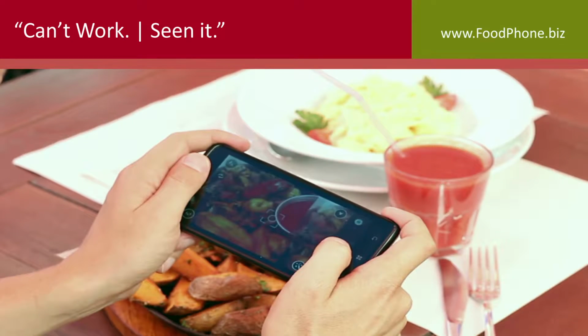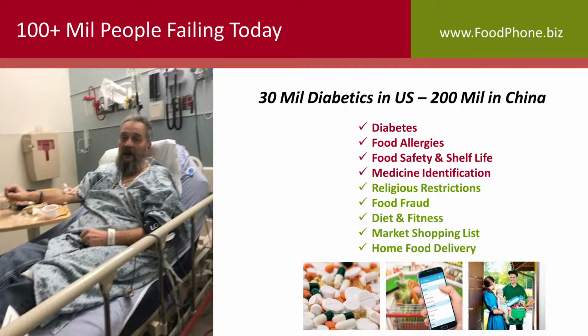In fact, there are 100 million people today that are trying to manage their food with their smartphones, including my brother Gary here, who is a diabetic and who ended up in the hospital just last weekend. Diabetes is one of the major applications that we have identified that are literally life-threatening. And also there are people with food allergies. They want to know the food safety of their food.